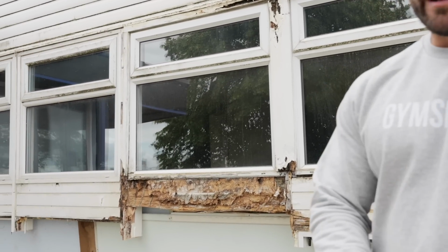So we're about three months off completion. That is going to be very tight because, as you can see, we are still very derelict. But I'm assured my contractors are absolutely phenomenal and they're working around the clock to get this done. So fingers crossed we will get it done.